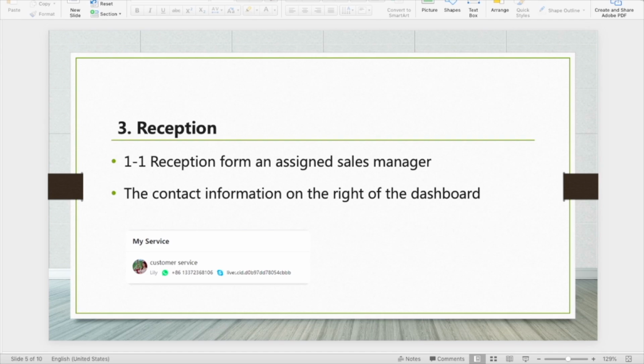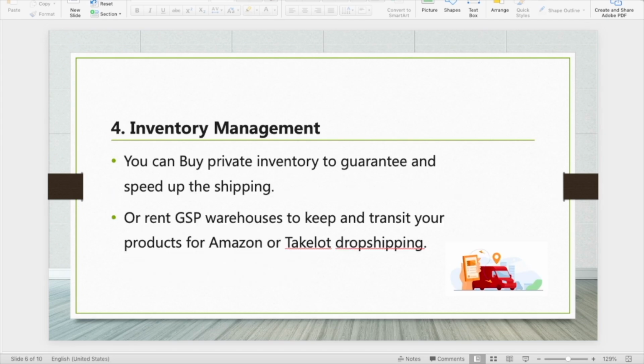He or she will reach out to you and you can see the contact information on the right of the dashboard. You can successfully do dropshipping without any inventory. If you are someone who wants even faster shipping, you can buy private inventory to guarantee and speed up the shipping. Or you can rent GSP warehouses to keep and transit your products for Amazon or bulk dropshipping.